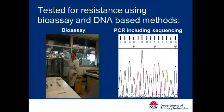So how do we go about doing this? I do resistance work. I'm a resistance specialist. And like a lot of the people that have been talking before me, we do molecular techniques like PCR sequencing, where we're looking for single nucleotide changes. But really, it's underpinned by the bioassay.